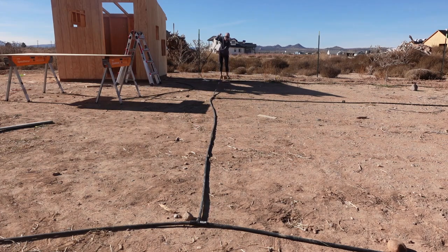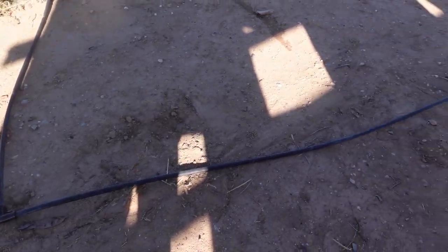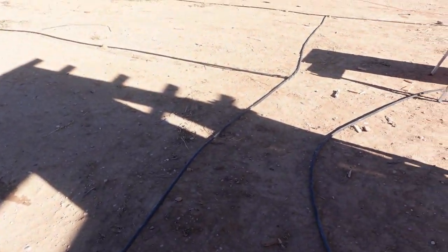Okay, got all that cut up, and it was actually easier than I thought. I could use some of the same pieces, and it looks a lot better. And if I still want to plant something all along this back line, I still can.